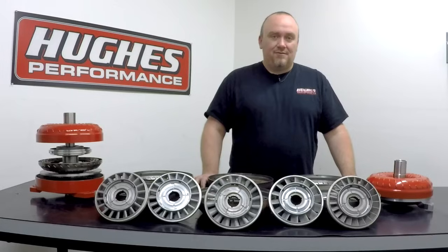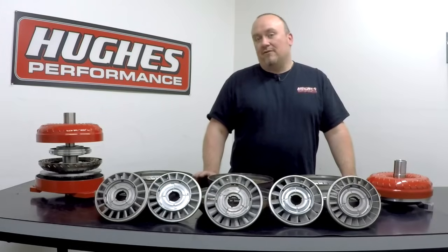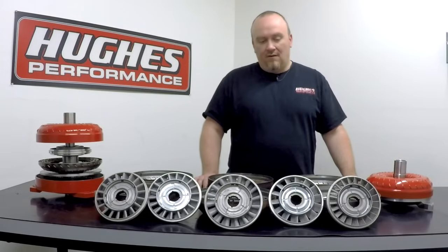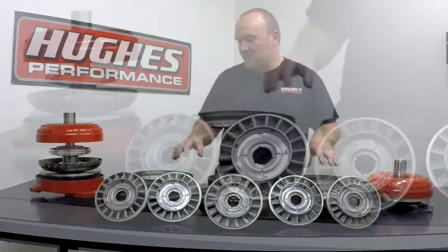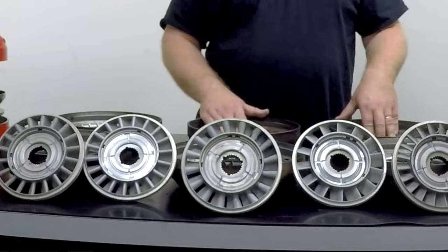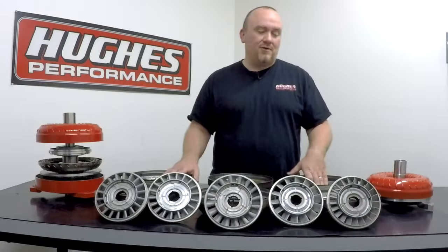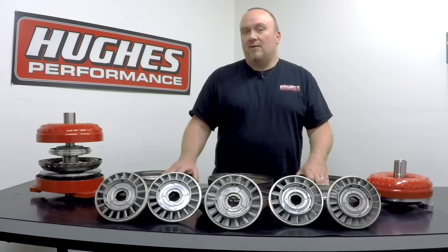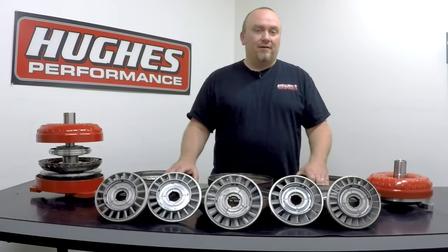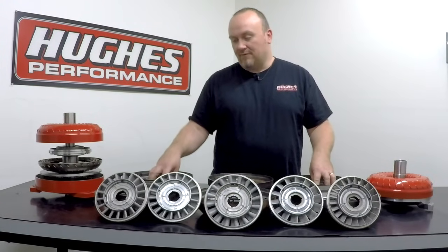So what creates stall speed? Well, stall speed is primarily influenced by impeller fin angle, clearances that are set up inside the converter during the converter build, and stator design. What you see here is a variety of components from the General Motors 245 millimeter torque converter family. This is a really common core to use in street performance converter builds, all the way up to high horsepower drag racing converter builds. It's a super versatile core. They're readily available. Pretty much everybody in the industry uses this core for a wide variety of their product offerings.